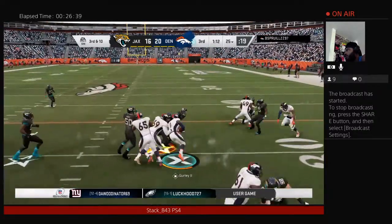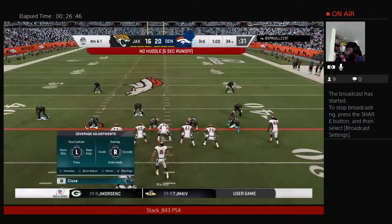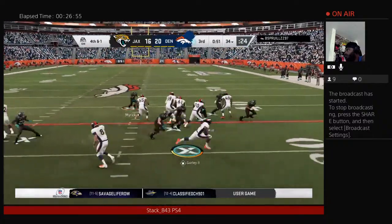On 3rd down, they'll run it with Gurley. And he's going to come up a bit short. He needed to get to the 35 for the first, but he only makes it to the 34. He did well to get 8 yards, but it's still going to mean a call to the punt team on 4th down. Here we go. It's Gurley.